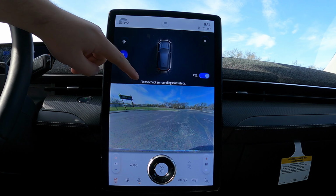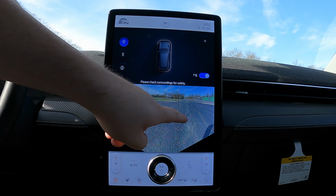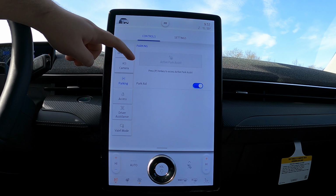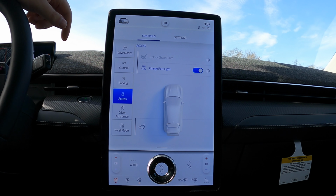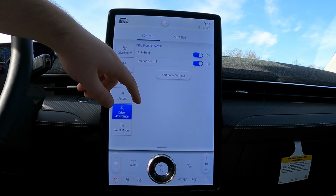However, I can change it to just be my parking sensors. This is a couple different angles and things of that nature. I have parking assist, which comes on pretty much all modern Fords. Access, boom, I can pop the trunk like that, and it has a little popping trunk. Can close it from there too. Driver assistance, auto holding brake, and traction control are just dials in here.